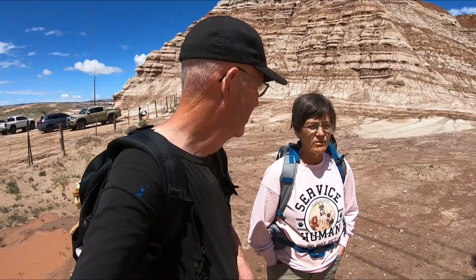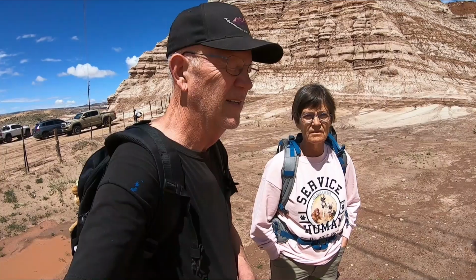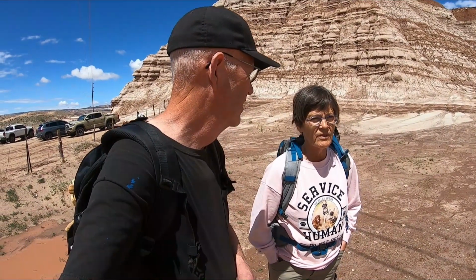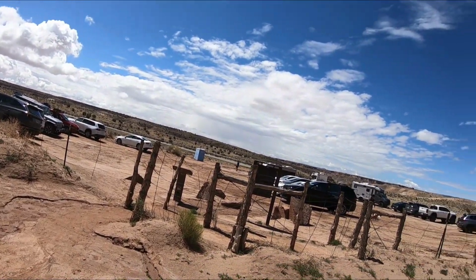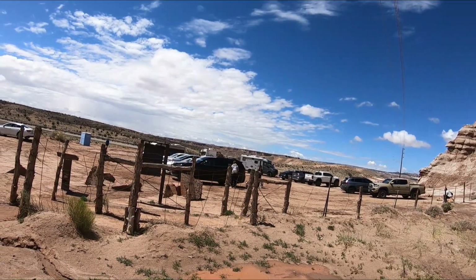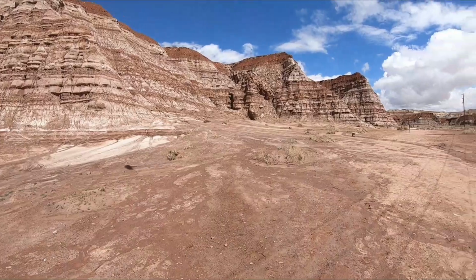So today we're doing the Toadstool Hoodoos, just between Kanab and Page on 89. It's something I've wanted to see for a while. Every time we come in, the parking lot's completely full. We just had 3 people pull out. This knucklehead decided to pull to the drive-in area and park there, but that's alright. It's not me. Okay, off we go.